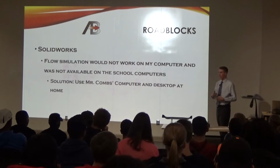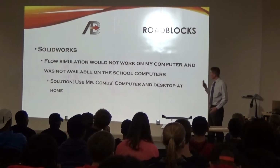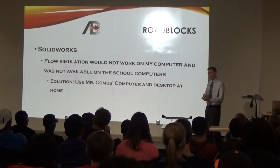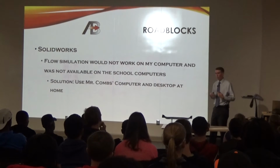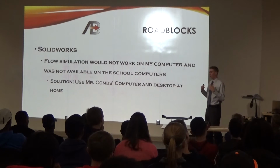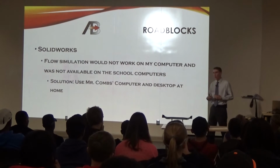There were a few roadblocks on my way to here. SolidWorks, for the first few months, wasn't working properly. The airflow simulation, I wasn't able to use that on some of the, or on all the school computers and on my computer at home.